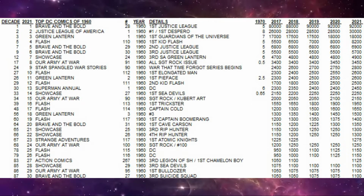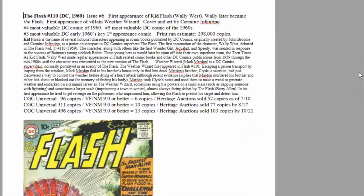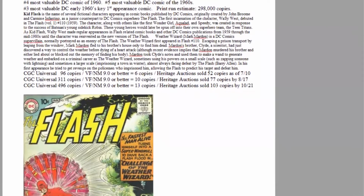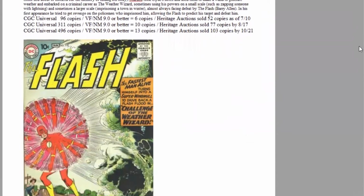Number 4 of the year is Flash 110. This is the 6th issue of the series since it was relaunched with number 105. This is a major key. The first appearance of Kid Flash, Wally West, and Wally would later become The Flash. This is also the first appearance of the villain Weather Wizard. Carmine Infantino cover and artwork. Number 4 of the year and number 5 of the decade. It's the third most valuable DC early 60s first appearance book. Print run estimated at 298,000 copies.